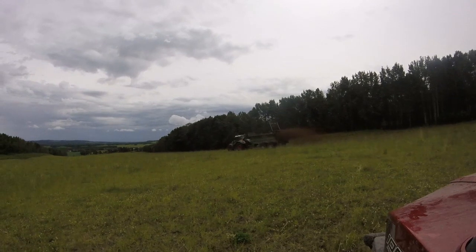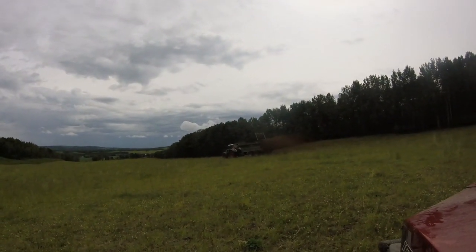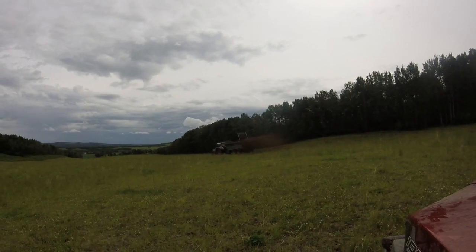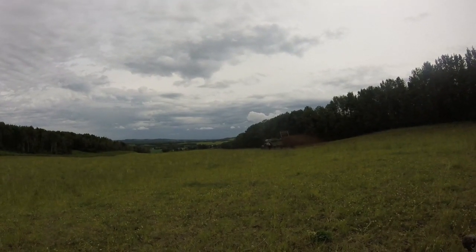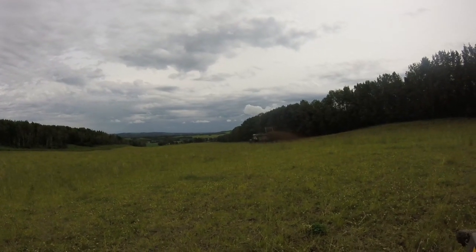So far we've missed the rain, so that's good. This Bunning has more weight on the hitch than the other two spreaders, so we're just sending it up here on these hills, and the other two are working down there on the home quarter. We're ripping a little sod, but what are you gonna do?